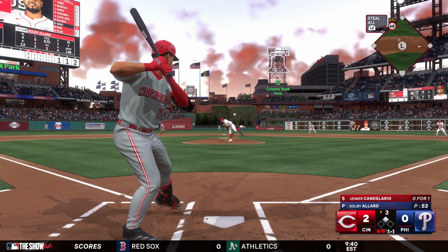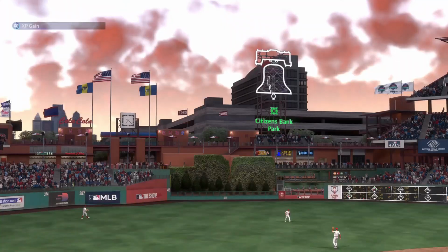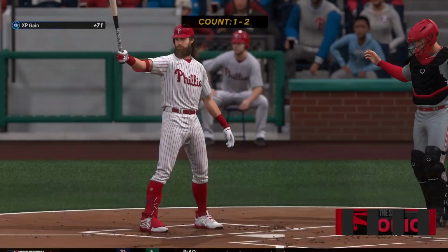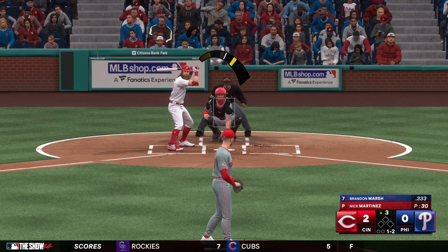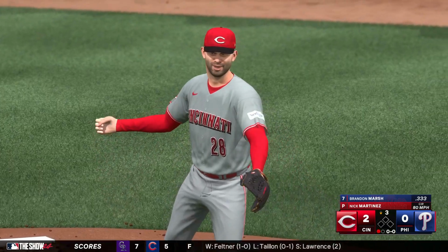And now here is Jeimer Candelario. Rips that one center field. Rojas tracks it down for the out. Ready to go for the last half of the inning. Brandon Marsh steps to the plate. Kicks and fires. He goes down looking.